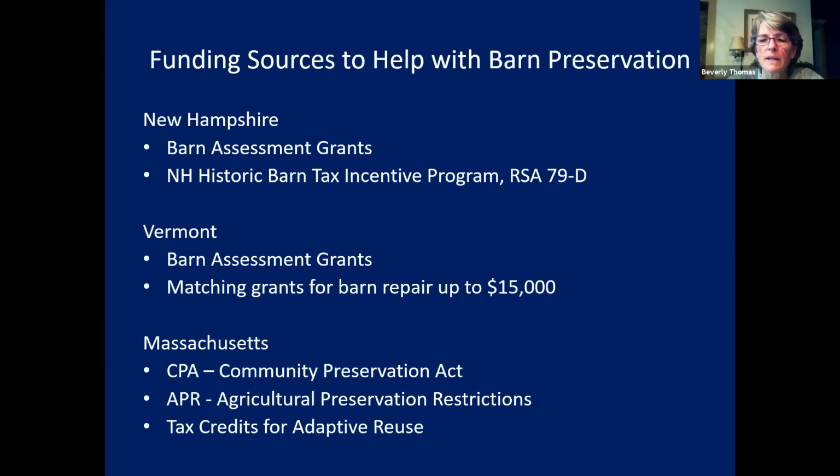Okay, and real quick, we always get funding questions. Unfortunately, there's not a lot of grant funding in New Hampshire, and I'm not so sure about Massachusetts either. Vermont is lucky to have a small matching grant program. But again, I stress the barn assessments, because quite often people think that they have to pay $50,000, $60,000, $70,000, $80,000 to rehabilitate their barn. But when they get these assessments, maybe it's not so bad, or you can phase it over a period of years. So do the barn assessment before you panic.